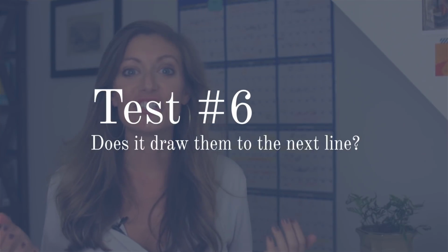The 6th test is to draw them to the next line. Now, what do I mean when I say that? Your headline only has one job to do, and that is to get them to read the next line of copy. That line of copy also only has one job, you guessed it, to help them read the next line of copy, and so on and so forth until we work your reader down the page into wherever it is that we need them to take an action and actually do something.